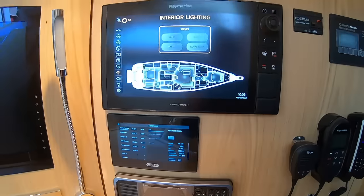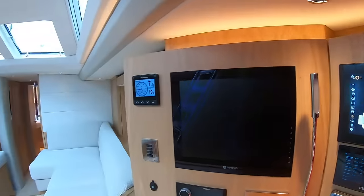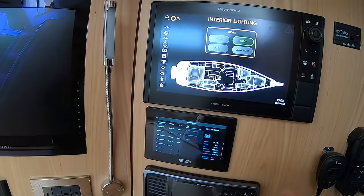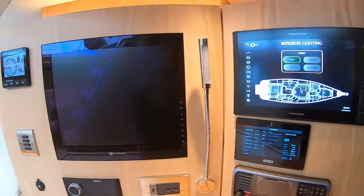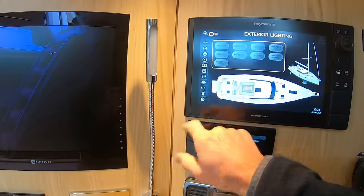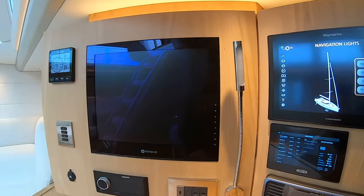If you want to just do the whole boat, you can put it in valet mode, you can put it in night mode, and everything goes off and onto red. You won't see it so well now apart from here. Or if you're leaving the boat, hit it and all the lights in the boat go out. It's very neat, quite addictive actually when you get used to it. Same with the exterior lights, same with the navigation lights. So one hit of a button here at the helm pedestal, you've turned your navigation lights on.